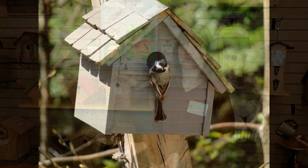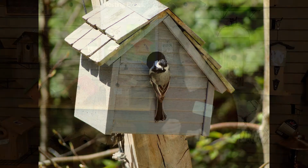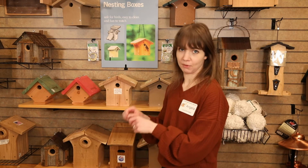So birds do prefer different locations depending on the species. So for example, a chickadee may prefer an area that's next to trees or anywhere that they can take cover, versus a bluebird that would prefer more open areas such as fence rows or just open fields. And then you'd have more luck attracting a tree swallow if you're near a body of water. Those are some examples of locations that would be good for a specific species.